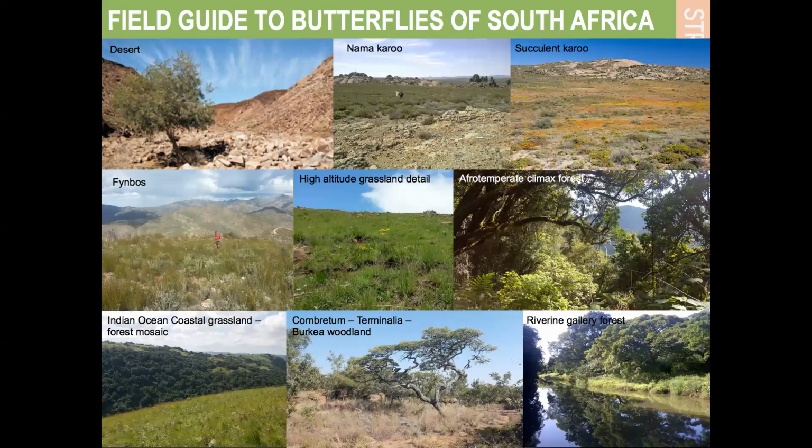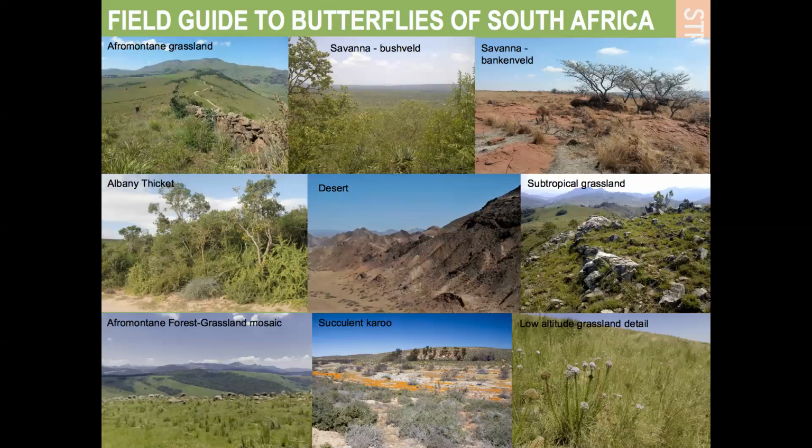Some more pictures. Top left, we've got some Afromontane grassland with Nolangeni Mountain in the distance, which is where I took that close-up picture earlier. Then there's a classic bushveld savanna in the top middle, miles and miles of Africa going into the distance. We have a special kind of savanna called Bankenveld here, which is found in rocky, arid places. Some more of my favorite trees there.